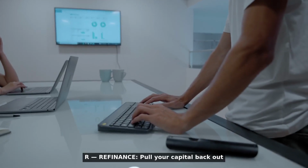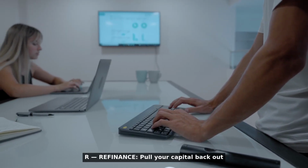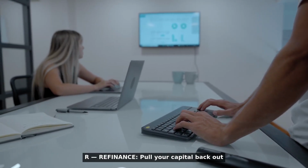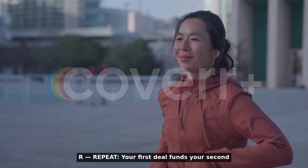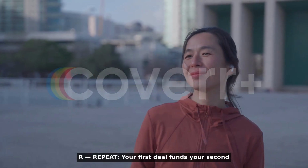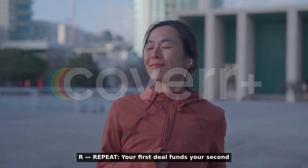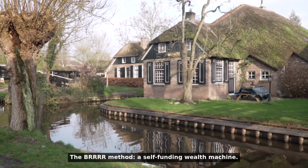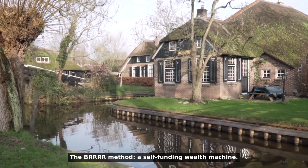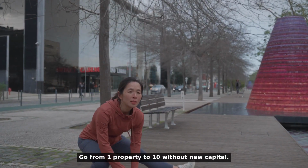Because you've forced the value up through the renovation, a bank will now lend you money against that new higher value. In many cases, you can pull out all of the money you originally invested, and sometimes more. Then you take that money and repeat the process. Buy another property, rehab, rent, refinance, repeat. This is how investors go from 1 property to 10 properties without continually needing large sums of new capital. Your first deal funds your second funds your third, and so the portfolio grows. The BRRR method turns real estate from a slow savings vehicle into a self-funding wealth machine.